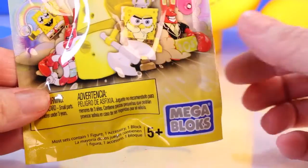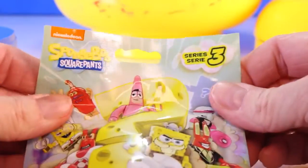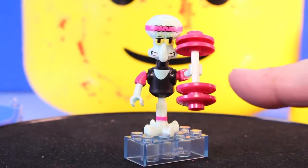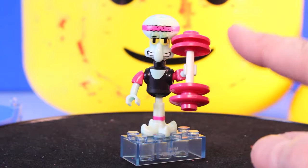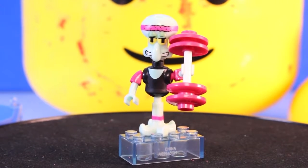Awesome. Looks like we have a SpongeBob Mega Bloks blind bag series 3. So let's get this open and see what's inside. All right, look here. It's everyone's favorite squid. It's old Grumpy Squidward. Hi, Squidward. All right, let's get our next surprise.